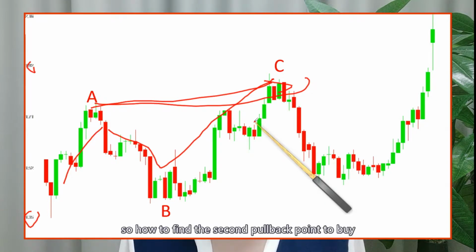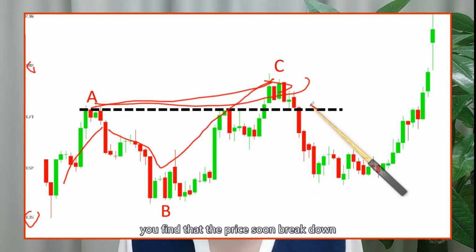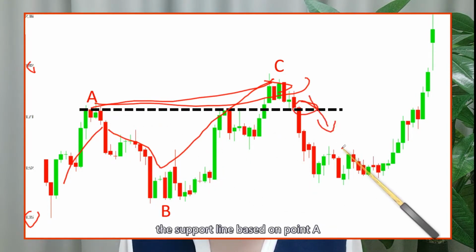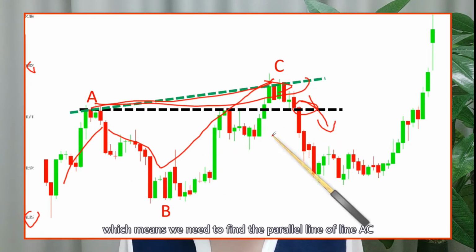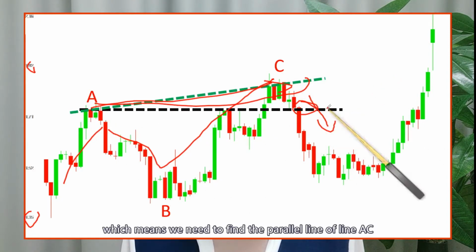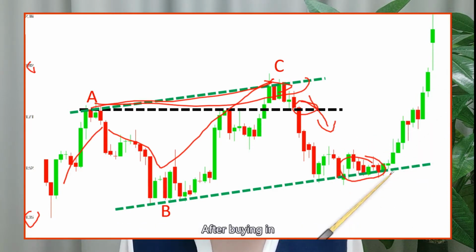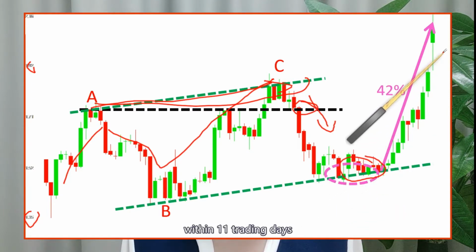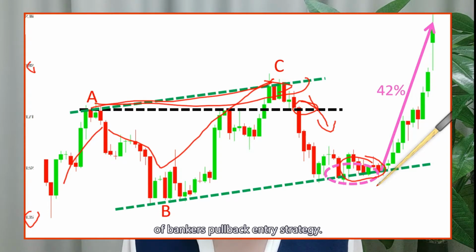So, how to find the second pullback point to buy? If you use the first strategy, you'll find that the price soon breaks down the support line based on point A. So we must use the second strategy, which means we need to find the parallel line of line AC. After drawing it, it's clear to see that here is the accurate buy point. After buy-in, the price rises rapidly. Within 11 trading days, it went up 42%. So this is the so-called second type of bankers pullback entry strategy.